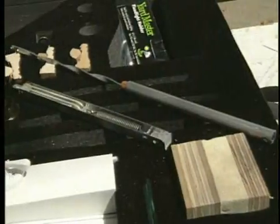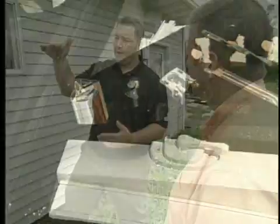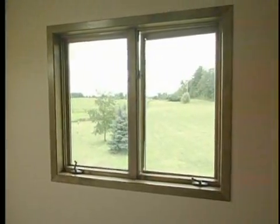So we have samples, we have a video on the computer that people can look at, we have actual samples they can touch and feel, and when it's all said and done, we'll break it out for them, each and every window. This is what it costs to do it this way, this is what it costs to do it that way, so they can make the best decision not only for their finances, but for their home. Good communication between the homeowner and the window professional. That's what's really ringing true.